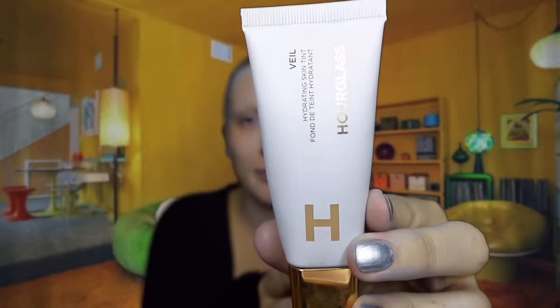And this is my favourite one at the moment that I've been using. It's called Hourglass. It's a very, very thin hydrating skin tint, and it just kind of gets off those blue tones in my skin. I just rub it in like moisturiser, and it makes me look healthy again. It feels like I'm barely wearing any makeup. Absolutely gorgeous. It contrasts those bluey tones that made me look ill before.